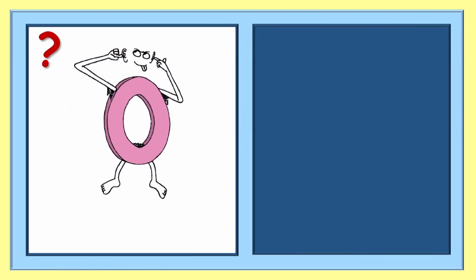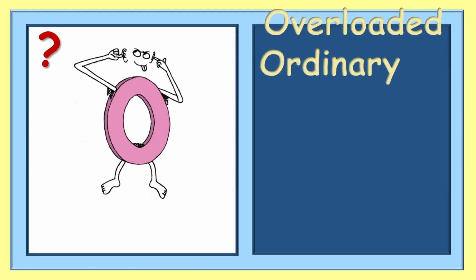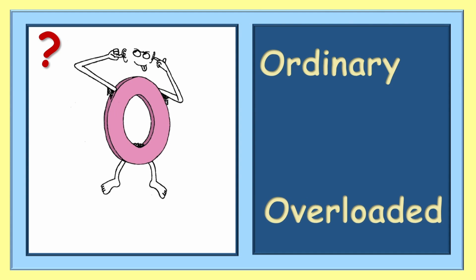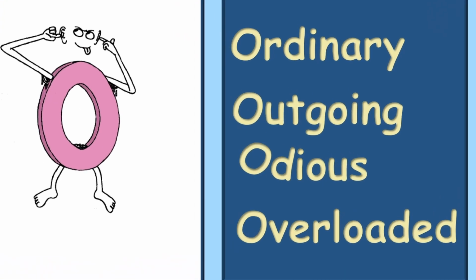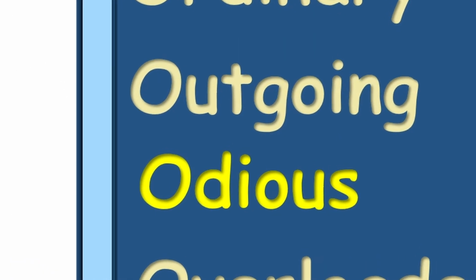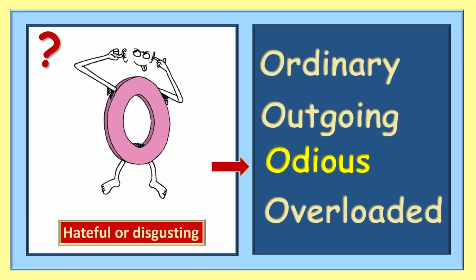Next we have the illustration of the yucky word, which is this gentleman. Is he ordinary, overloaded, outgoing, or odious? The answer, of course, is odious, because odious means hateful or disgusting. And we have the arrow to make that connection.